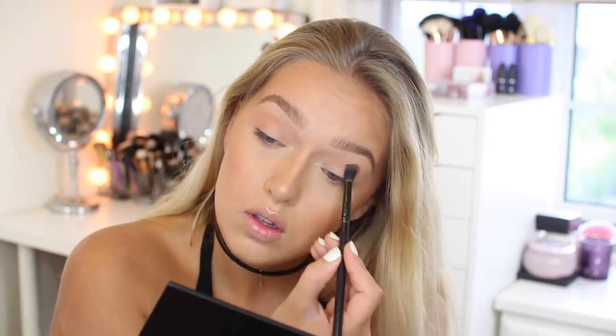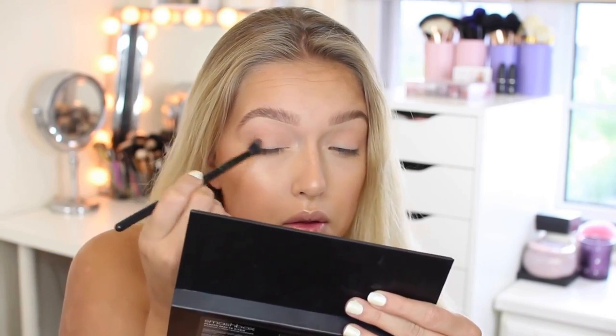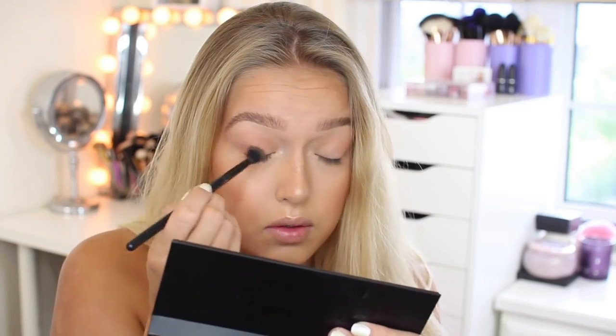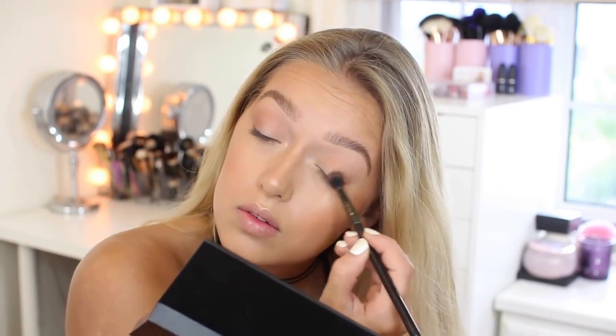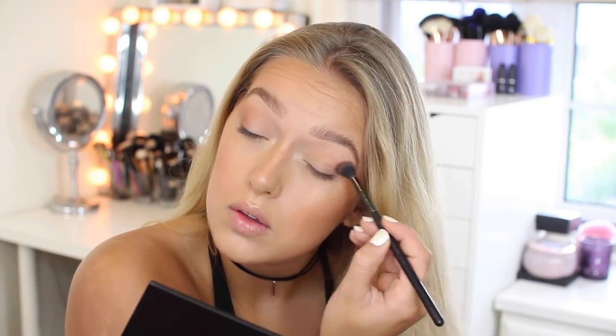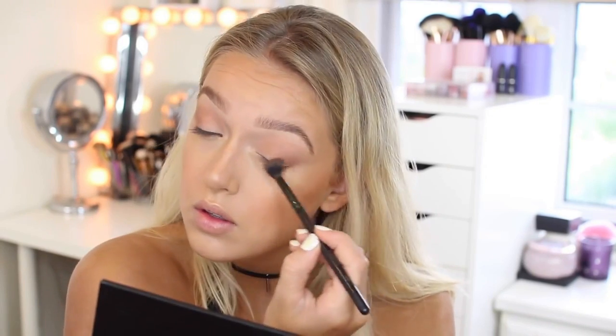And then after that, I'm going to be taking this more medium brown color, and I'm going to be really buffing that out at the ends of my eyes. Hardly even in my crease, just really on the outer V and out. And this will give a really blown out look and make your eyes look a lot larger. Since we are using matte eyeshadows, and even though we're using a lighter color on the lid, dark eyeshadows and especially matte eyeshadows can sometimes close up the eye a little bit depending how you use them, so this really does open up your eyes.